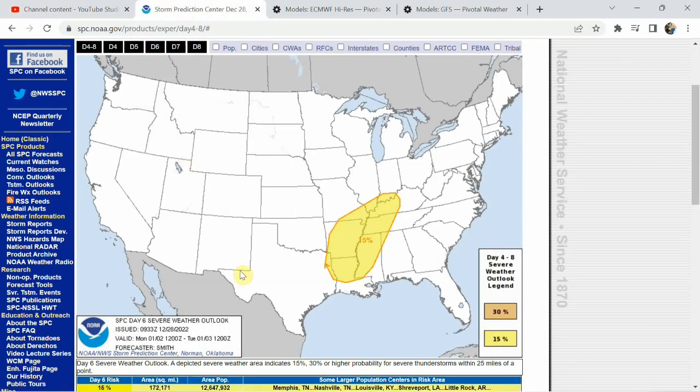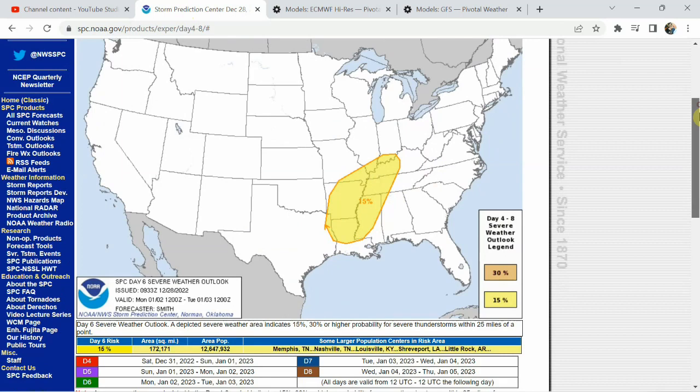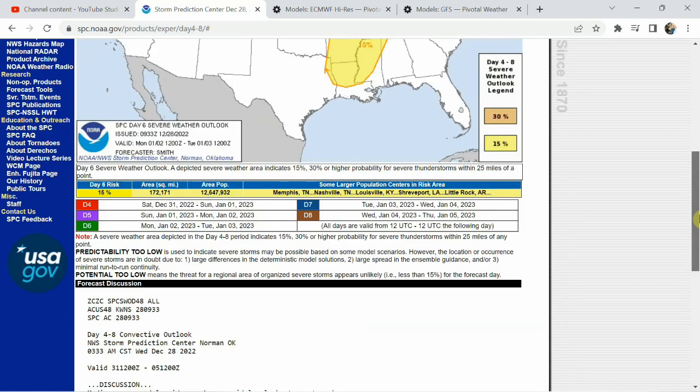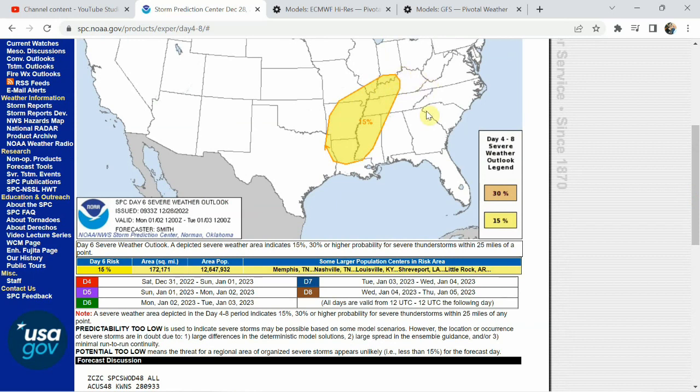But this is what we have going on right now, and this is actually extended a little further than I thought. This also extends into some of the western parts of the Tennessee Valley. We'll have to keep an eye on that as well. So far, it's just a 15% area of severe weather, but an interesting note that was in the synopsis was the risk was highest for damaging winds and tornadoes around the Arklatex. So there's also some uncertainty for areas off to the east for Tuesday, so I'll be watching that as well. As of right now, I'm not expecting a whole lot out of it, but things can change pretty quickly, just like how quickly we got this day 6.